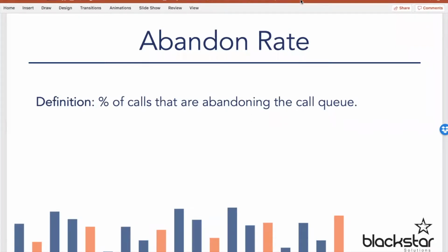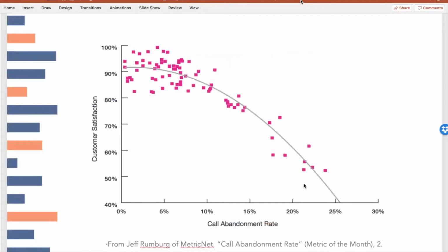If you can reasonably answer those calls, it typically is a really strong indication that you're overstaffed, because you're able to pick up even the callers that don't want to be picked up. And so in general, we look at a 0% abandon rate as a key indication that you're overstaffed. Let me help illustrate this with a different chart here. This is something I borrowed from a company called MetricNet.